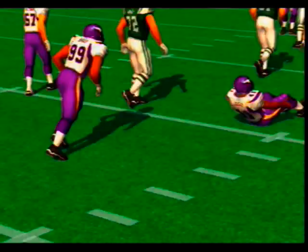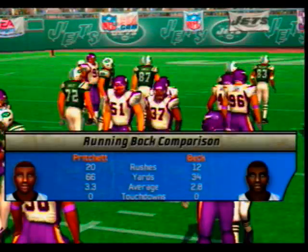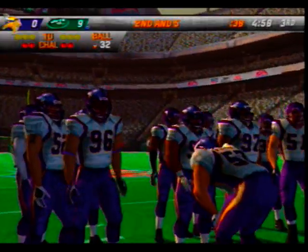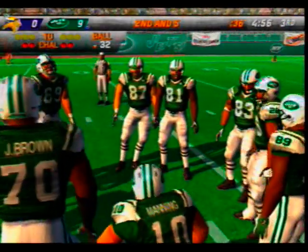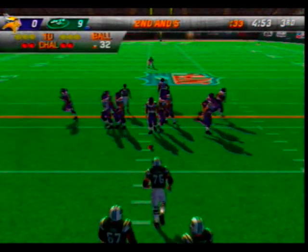Looking to run it here. McCoy is there on the stop. The best backs in the league average 4 to 5 yards a carry. But there are a lot of things that go into a successful running game. You got to have good play calling, good blocking up front, and a back that can take advantage when he sees the opening.